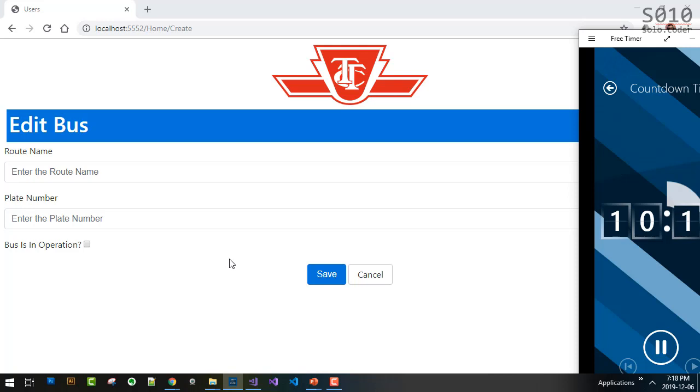So for error 4, the routing is fine. This is correct right now for everything. So it's just this part that's.